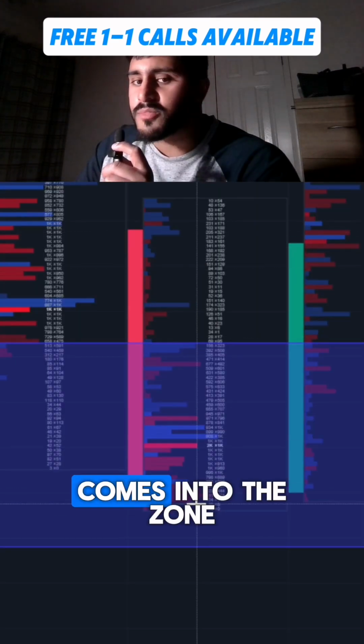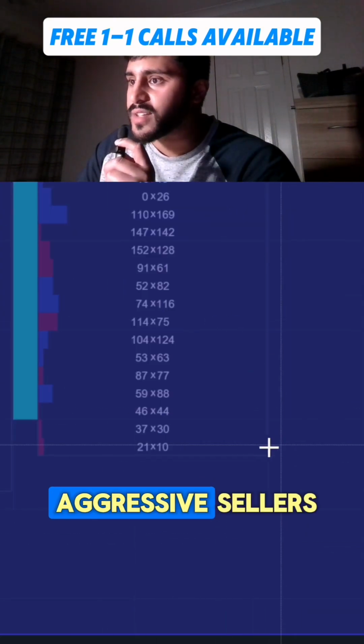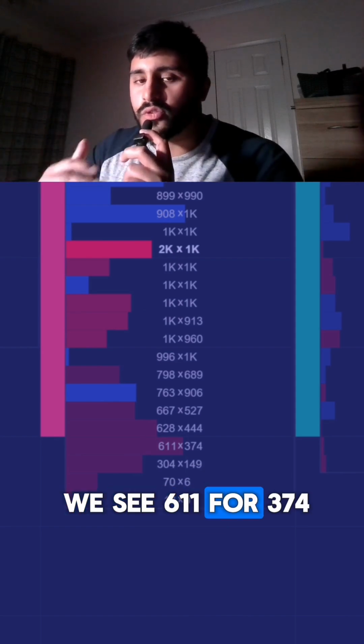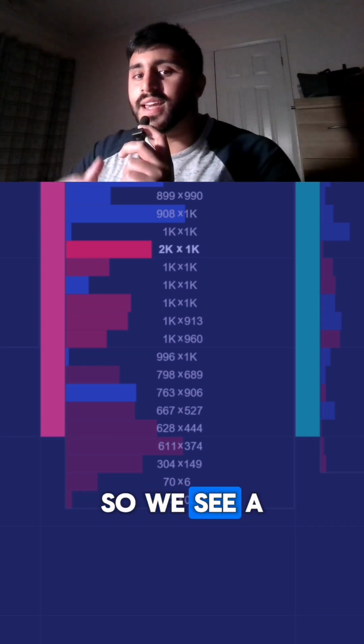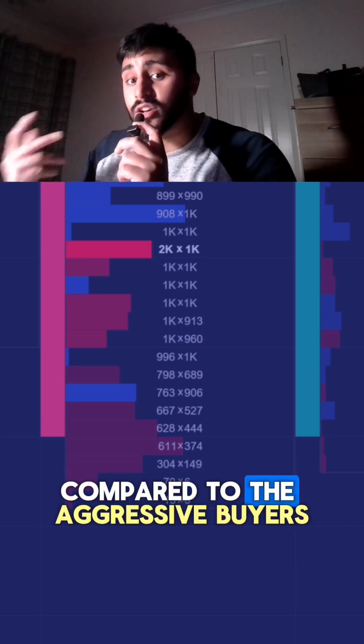Now, when price comes into the zone, we see a very, very large amount of aggressive sellers. In fact, if we read the order flow, we see 611 for 374, we see 304 for 149, and then we see 13 for 0. So we see a significant number of aggressive sellers compared to the aggressive buyers.